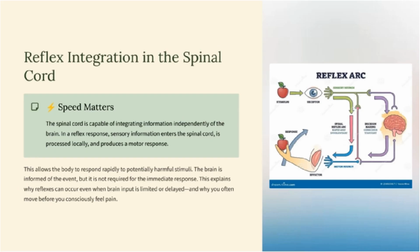The spinal cord can integrate reflexes independently of the brain. In a reflex response, sensory input enters the spinal cord, is processed locally, and produces a motor response before the brain becomes aware of the stimulus. This allows rapid protection from harm.